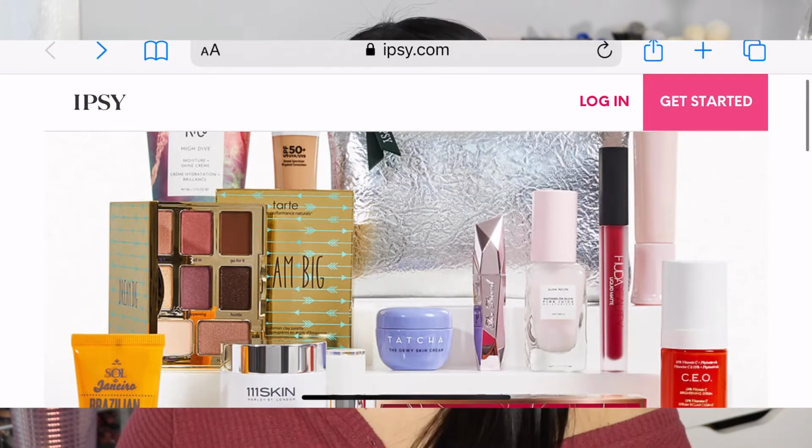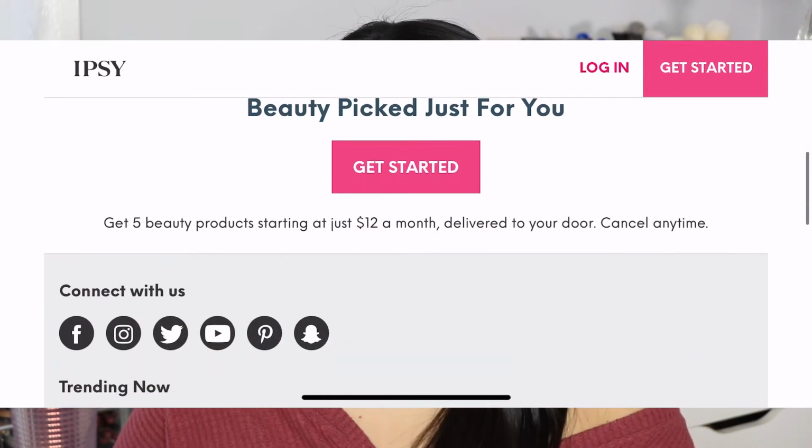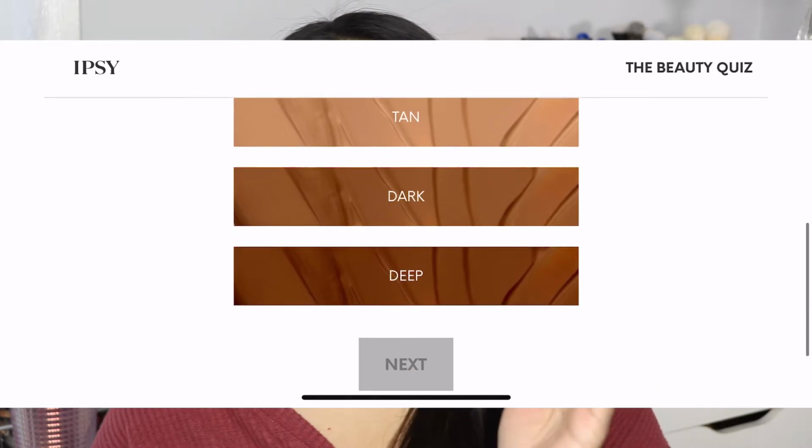So you do get 5 travel size, if not deluxe sample size products, and it could be a variety of products as well. It says that based on your preferences, you'll receive a mix of makeup, hair care, skincare, or nail products. You take a little quiz at the beginning when you sign up and create your profile, and they'll ask you if you want to get more skincare, more makeup, or more hair care stuff. So you will get a variety of whatever you decide to pick from there.